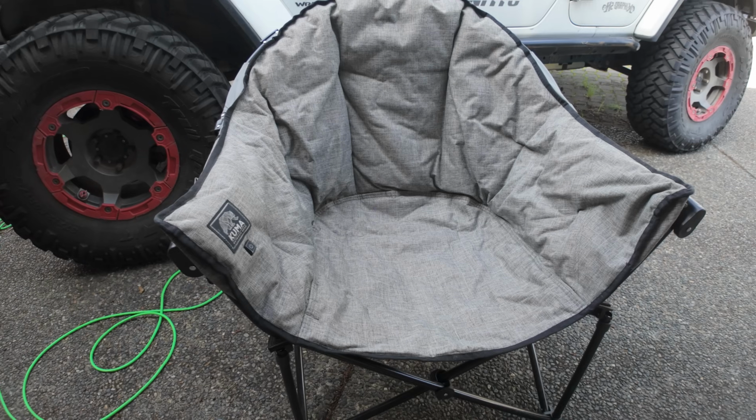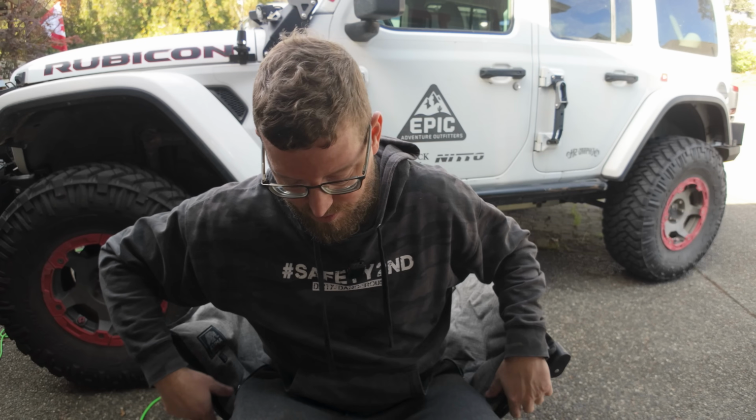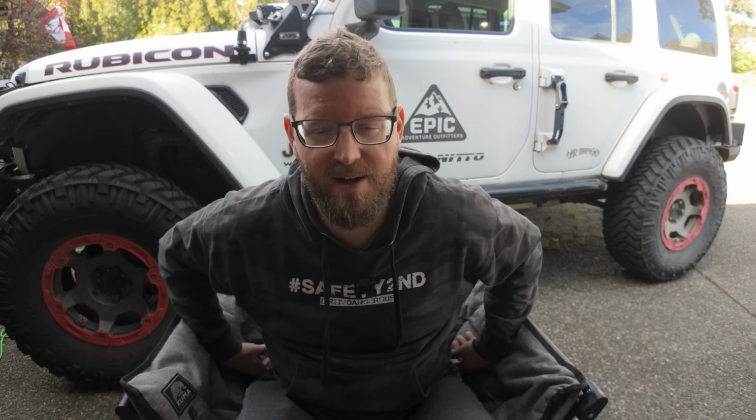Now let's talk about gear that I bring with me for around the campsite or getting to the camp location. And the first thing is actually what I'm sitting in here. This is the Akuma Lazy Bear chair. Now, what I like about this chair is that there are no exposed or open areas anywhere around this chair. So when I'm sitting in front of a campfire, I'm not getting a draft from beside me or from behind me with the wind coming along.